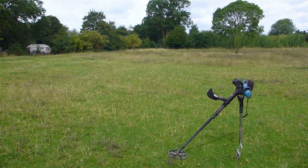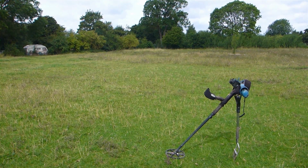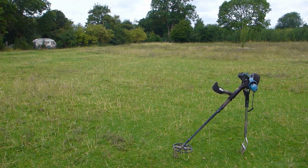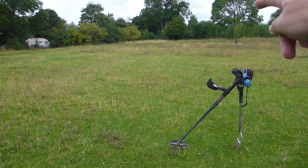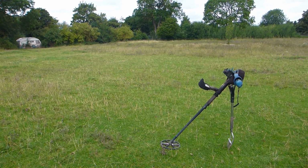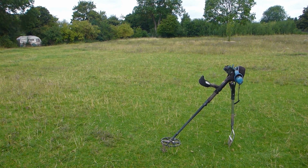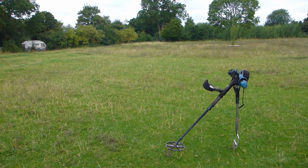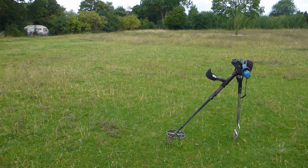Back out again. First dig since we came back from Anglesey. A great time we had up there. Come back to the paddock fields. I've got this half here still to do with the CTX. We've done all of it with the Deus. We've got a few bits and pieces out. We've done the right hand side with the CTX. Now we're doing the left hand side. Probably about 3-4 hours I'll have in here.